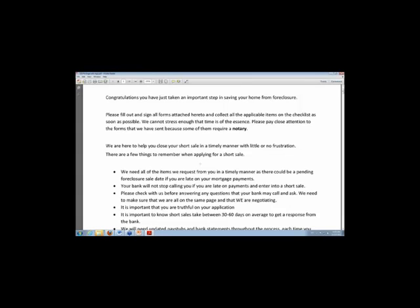The left hand does not know what the right hand is doing. They're two separate entities. They're not even in the same building. All right, please check with us before answering any questions that your bank may call and ask. We need to make sure that we're all on the same page and that we are negotiating. You get these sellers sometimes that just want to go out and they're like, I'm the boss. I'm going to take charge of my bank.